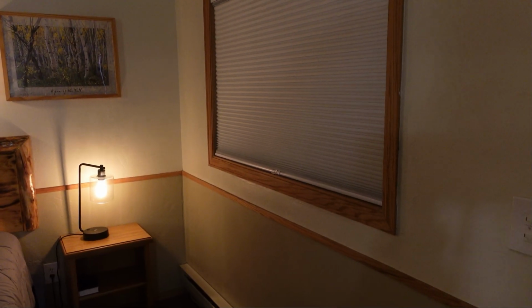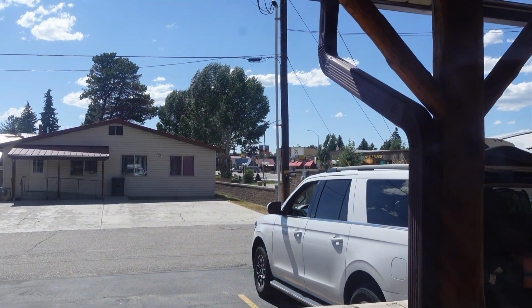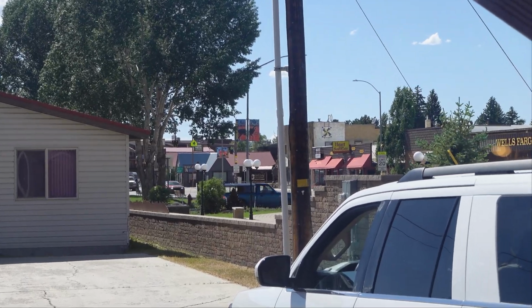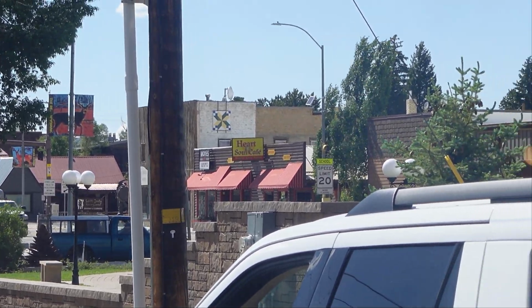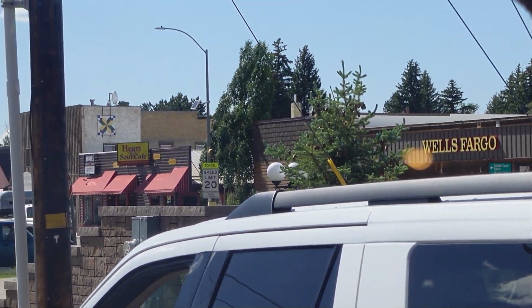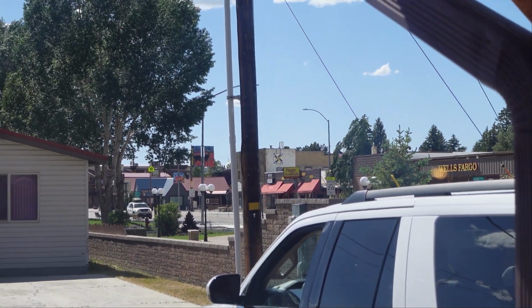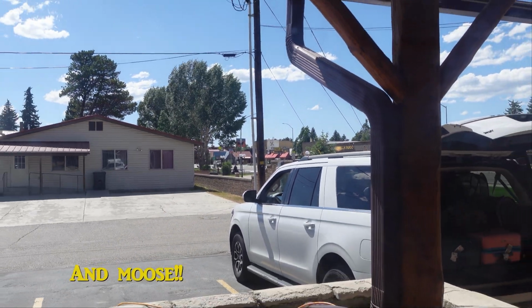If you would raise the blind up, let's see what kind of view we've got out the window here. This looks like an authentic little western town. The view from right here is not so great, but you can see over there across the street. You could probably walk to most things in town, maybe not at the far end, but I see a Heart and Soul Cafe, I see a Wells Fargo. This looks like a neat little town. It does. From the pictures we saw online, sometimes you'll see elk come right up into the motel, so that would be pretty cool if we got to see something like that tonight.